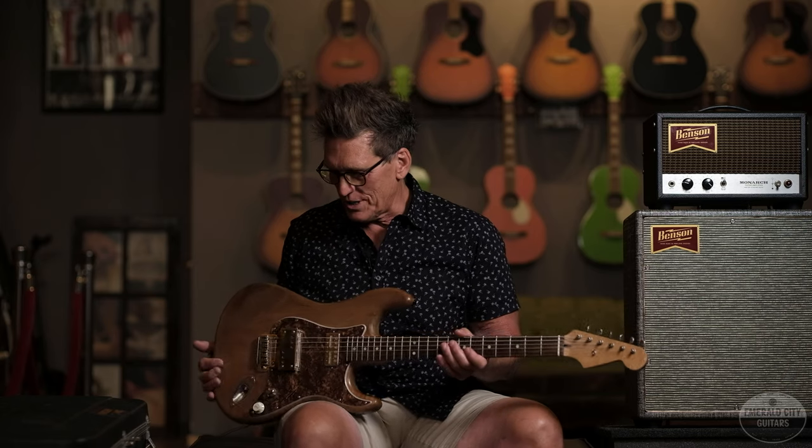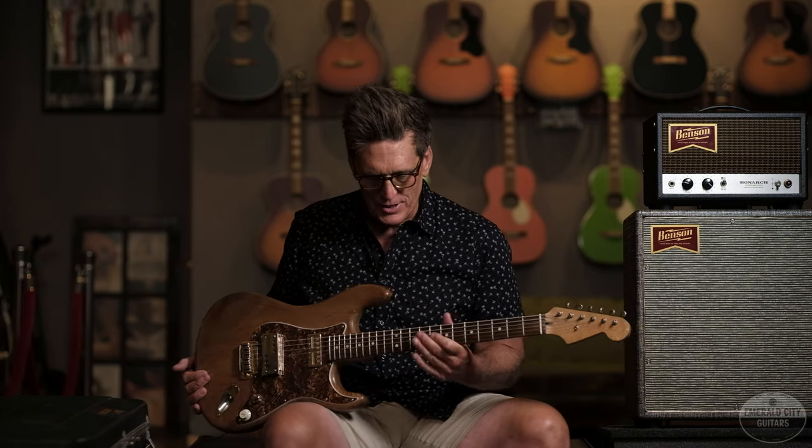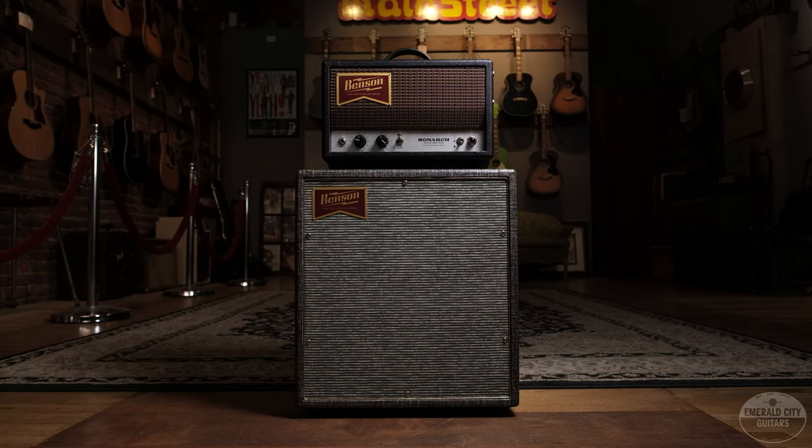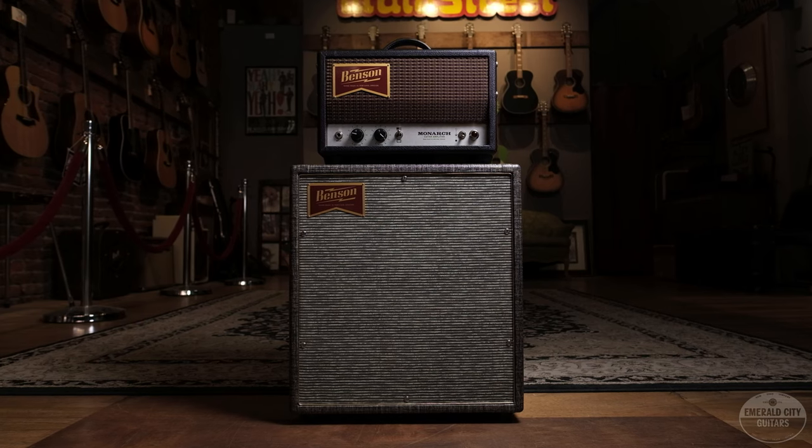You don't have to just play slide on this guitar, but that's where it really shines. We got the action set up a little higher than normal with some heavier gauge strings, and it should sound fantastic in Karl's hands. Karl was a little apprehensive. He says, I'm not Ry Cooder, but I'll try. He did a fine job though.